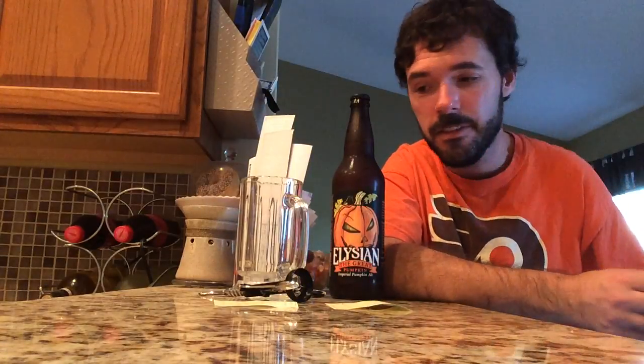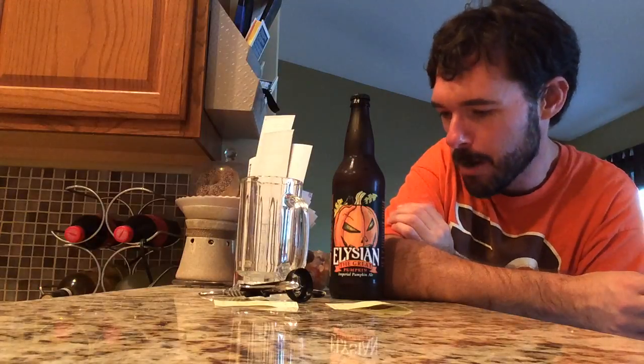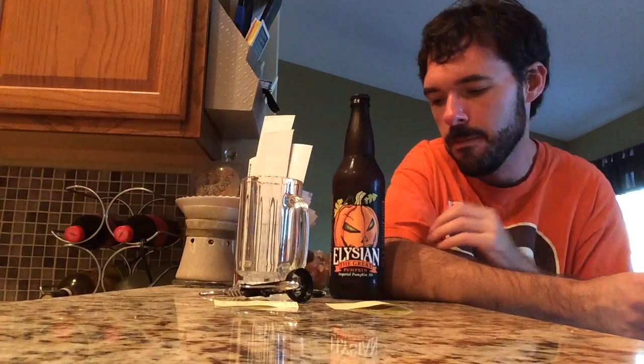All right, Elysian is back on our radar out of Seattle, Washington. Been a little while since we've done an Elysian beer, but it's their fall seasonal, The Great Pumpkin Ale. We're back into the pumpkin ale thing. This is claiming to be the world's first Imperial pumpkin ale. I guess they were the first to make a pumpkin ale that was above 8% ABV.